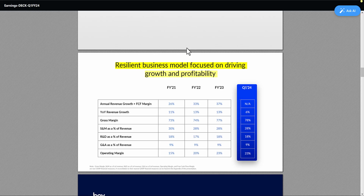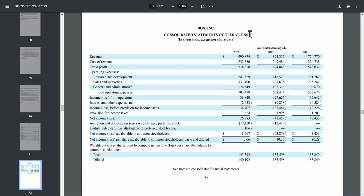But to explain what this company does, like I said, they help companies store stuff in the cloud and help them all work in a very easy manner, which is a very important thing, especially in today's world with a lot of people working from home and all the different things that have been going on.